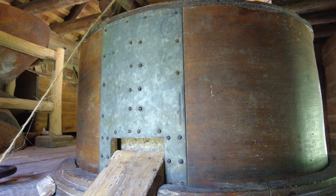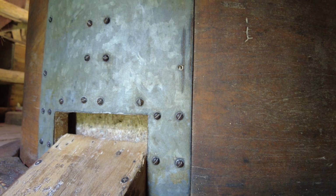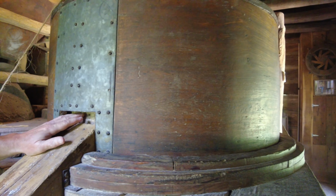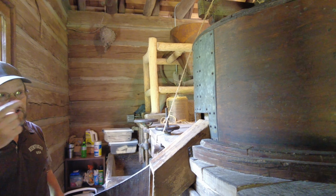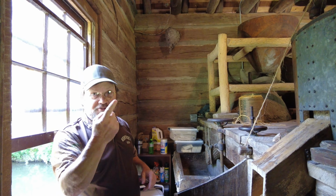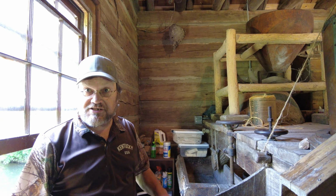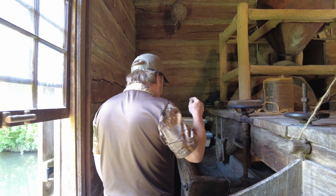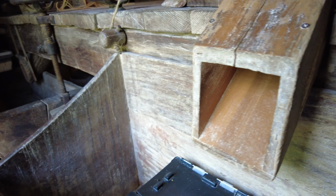All right. Now, these are traditional stones. They're the flat stones. Yes, that's the top stone you see right there. That's called the driver. That's the stone that turns. On flat stones, the top stone turns, the bottom stone stays stationary. That's how it grinds. Those are the most common type of stones. But come over here. And the meal comes out right here, right? Yep, comes out right there.